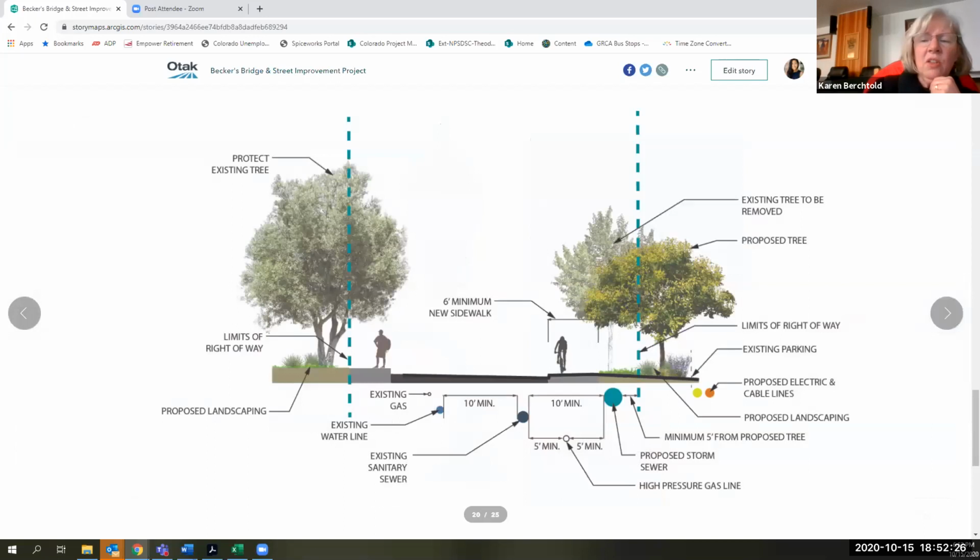And it looks like we have a question about the width of the sidewalk. Corey Satella mentioned that on one slide, it looked like there was a wider sidewalk. I think that's the right side. And then on another slide, it looked more narrow. So I think Corey is asking what the width of the sidewalk is on the east side.